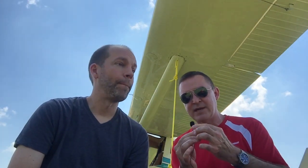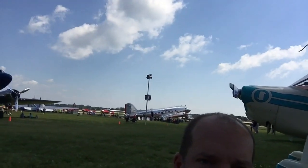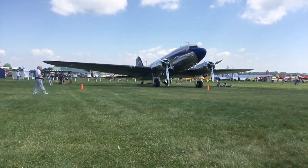I would like for you to just pick that camera up and show them the Luscombe behind us, just to see what we're sitting next to. It's an awesome little thing. And then turn it over that way and look at that DC-3. Yeah, look at that. That's the Luscombe. And then right over there, look at that. That is a beautiful example of a DC-3. Speaking of vintage aircraft, just sitting there to walk around and enjoy.